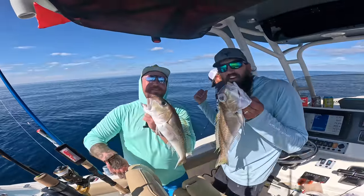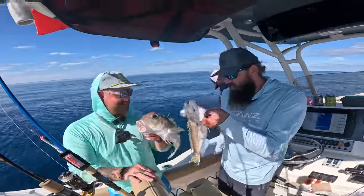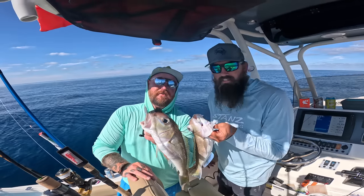And then we got Tanner on it right here. Triple up on the golden tilefish. Yours is a little bit bigger than mine. Yeah, well. Dang it. You know, that's what she said.